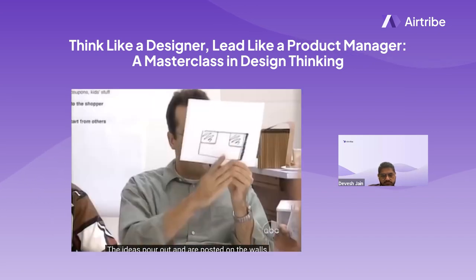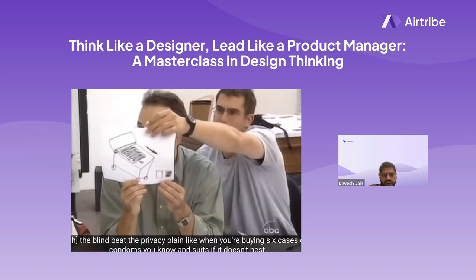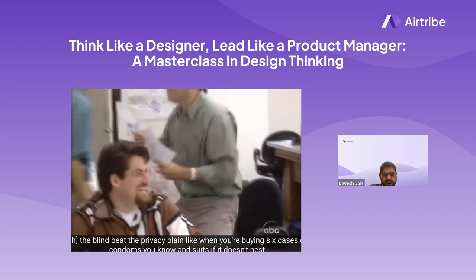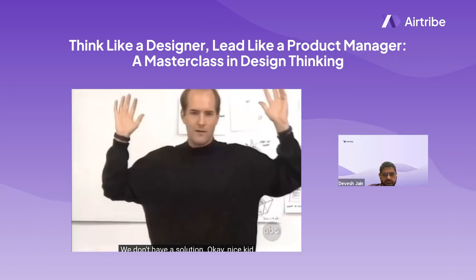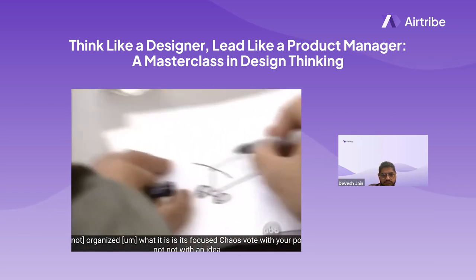The ideas pour out and are posted on the walls. Oh, the blind, the privacy blind. Like when you're buying 6 cases of condoms, no one sees. If it doesn't nest, we don't have a solution. Organized chaos. It's not organized. What it is, it's focused chaos.